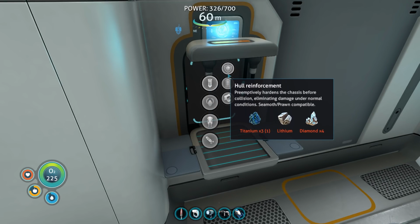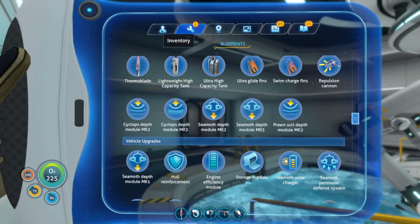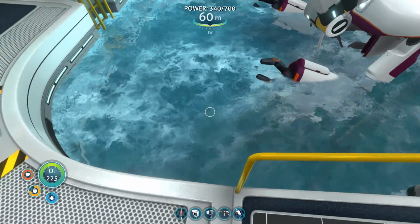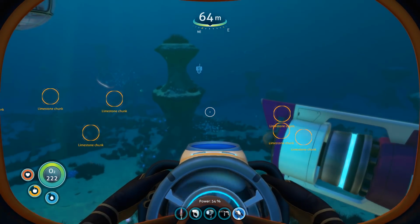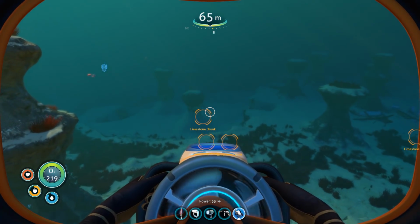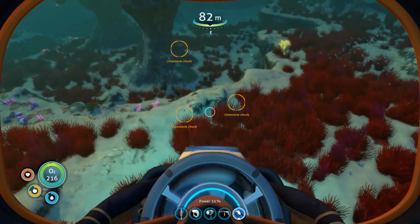I think hull reinforcement needs to be a start. So titanium, I need 2 more, and I don't have that much titanium, but I do have that much diamond and lithium. So, tell you what, let's go ahead and plug the scanner back in. And we're going to do our thing where we go... Okay, it's correctly showing locations of limestone chunks again. I don't even know what to make of this, but okay.